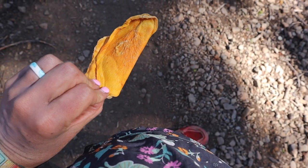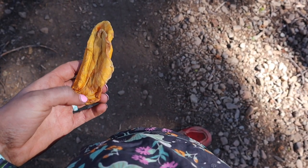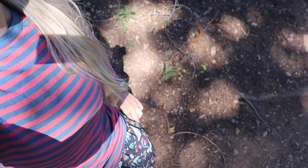I also like to have some dried fruit if possible, and usually I will eat that in the morning. I also like to keep little snacks in my pocket. These are some dried mango slices. And then you put it right back in the pocket. And you just keep hiking. Pockets for snacks. Amazing idea.